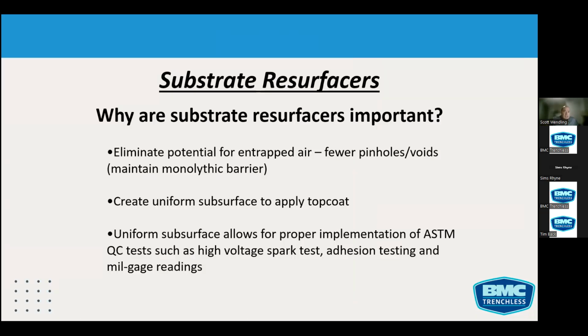So this brings us to our substrate resurfacer. We've addressed any infiltration, we've washed our manholes down. Now we're ready to clean up our joints, seams, bug holes. So why are substrate resurfacers important? Well, we're going to eliminate the potential for entrapped air. Ultimately, concrete's a breathing material. So we're going to achieve fewer pinholes as well as voids.